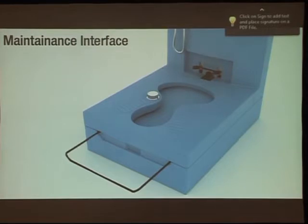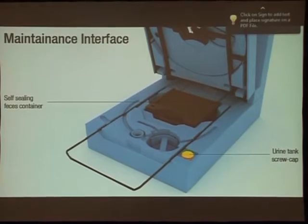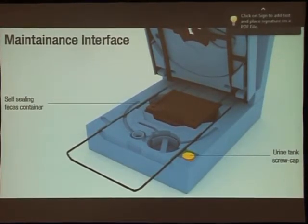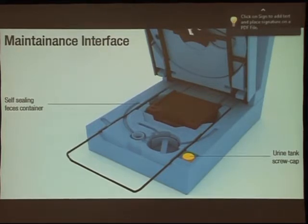The maintenance interface is also important. You pull this handle, and when you do this, you can open the toilet, and by pulling the handle, you have closed the feces container, so nobody will ever see the feces in there. The urine can be pumped, and we have included the time for servicing this toilet into our business case.